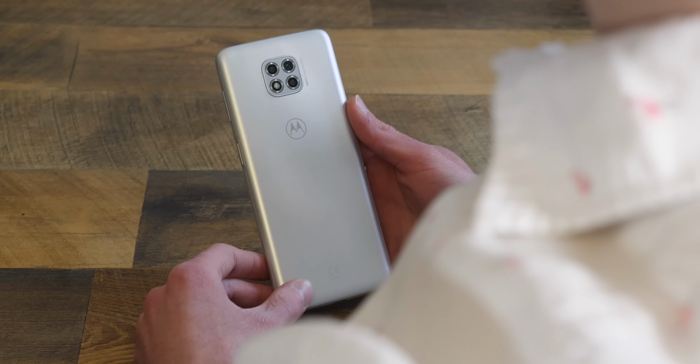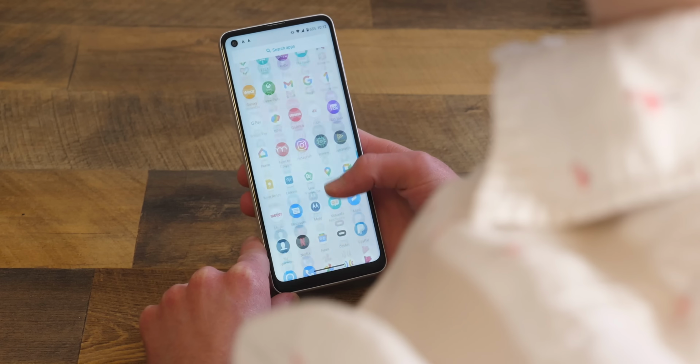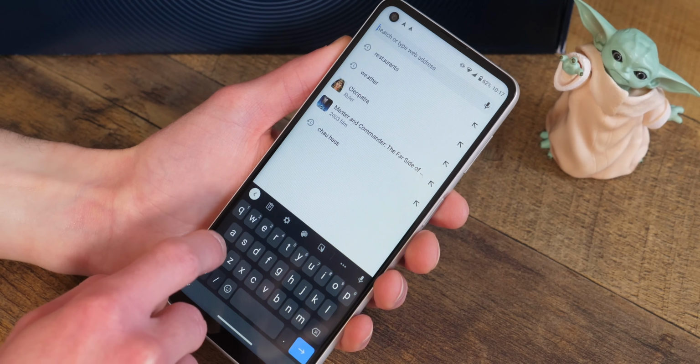The main upgrade here for the Moto G Power is its processor. Instead of the Qualcomm Snapdragon 460 found in the Moto G Play, you are now getting the Snapdragon 662. Now that's obviously not the top tier Snapdragon processor you can get in 2021, but it is considerably faster than the 460 and should allow for snappier and better overall day-to-day use.